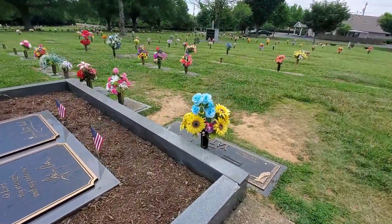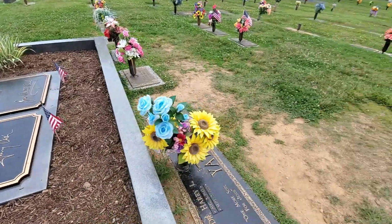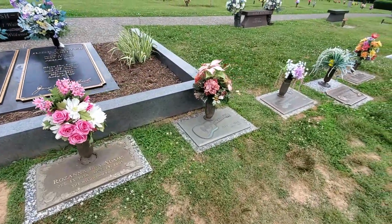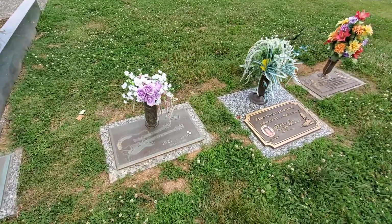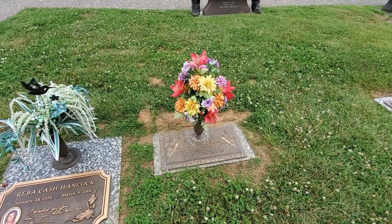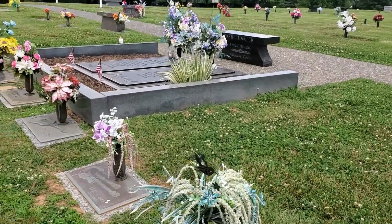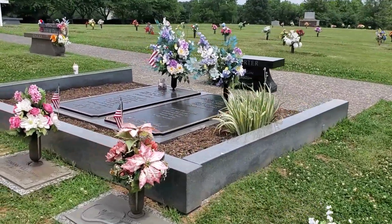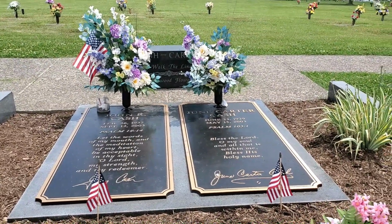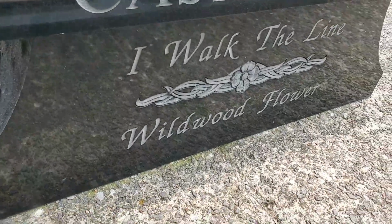Here we are. This is the grave of Johnny Cash and June Carter Cash, his wife. And near him are his relatives. Here's Wyatt Merle Kilgore's grave right next to Johnny Cash. He co-wrote Ring of Fire with June Carter. And before he passed away, he was Hank Williams Jr.'s manager, I believe. Really, really cool. In the back of their graves it says, Cash and Carter, I Walk the Line, Wildwood Flower.